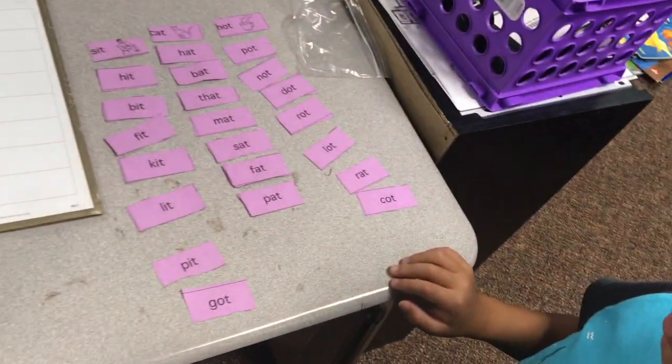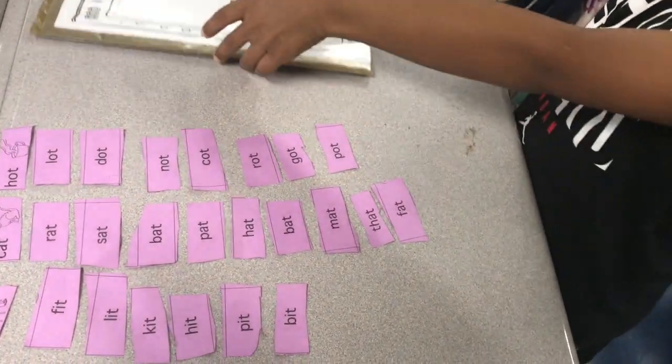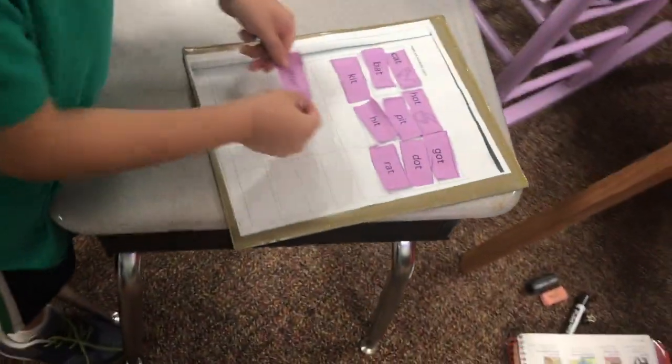Next time, sort it on your folder. That's what you have a folder for. See, look at the back of the folder. Turn it over. You got it. Oh, makes it much, much easier.